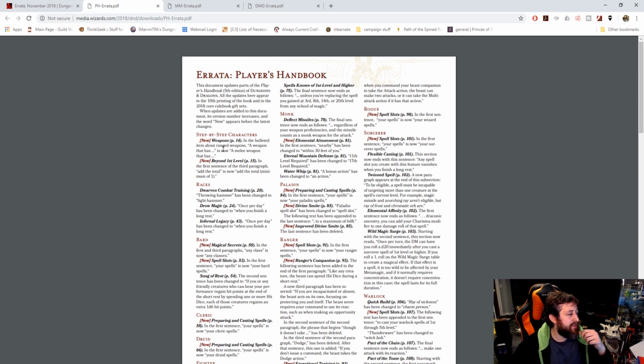If you look at Step-by-Step Characters, this is page 14 of your Player's Handbook. This is just in the process of building your characters. It says, in the bulleted item list about ranged weapons, a weapon that has is now a melee weapon that has.